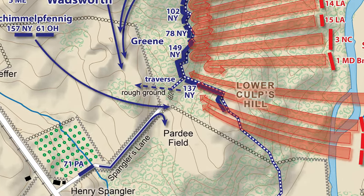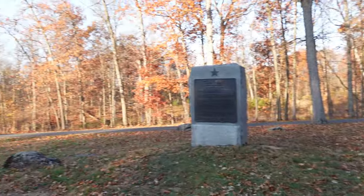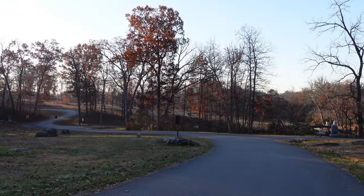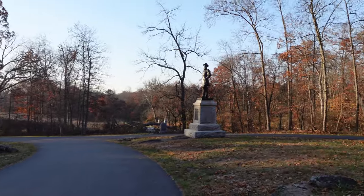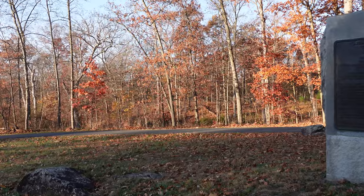So now the 137th line would stretch in this direction, and just to reorient you, the Confederates were coming from this general direction, getting ready to overlap the Union line and perhaps cut off the Baltimore Pike, which was a vital supply line.